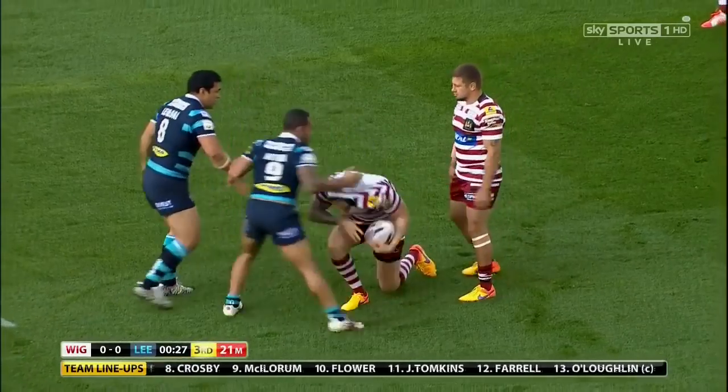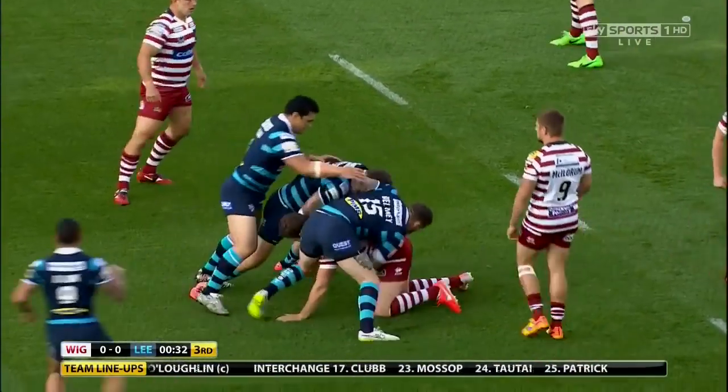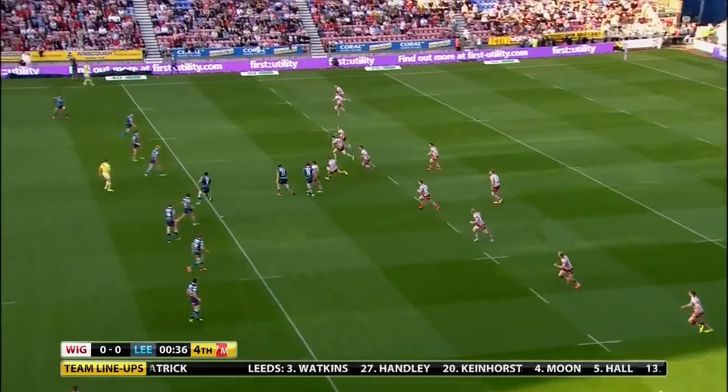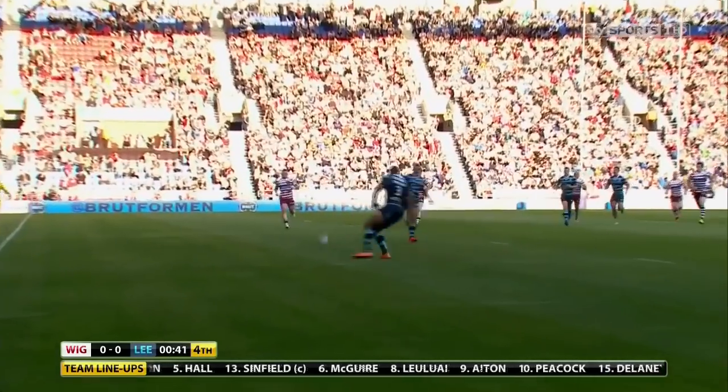Here now is Dom Crosby. Yes, he certainly has a big game to play as John Bateman. He'll add that extra spice out wide. Of course, even when he plays in the back row, he loves nothing better than to get out into the centres. And this is a game that has to improve, and that's not a bad kick.